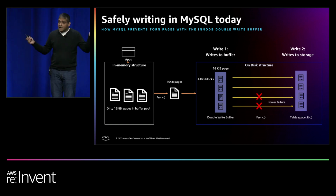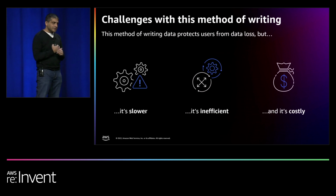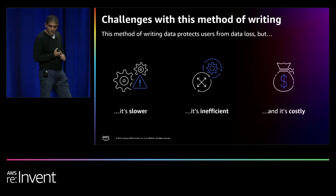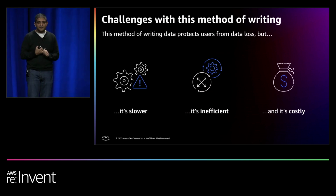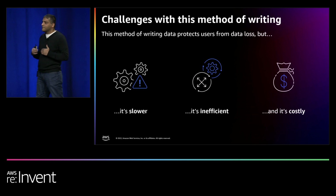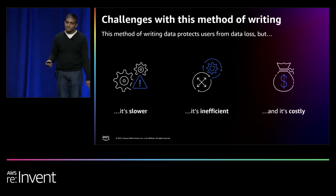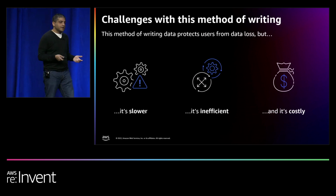This works well, right? It does the job. Your data is durable. That's the most important thing here. But it's got some downsides. It's slower because you have to write everything twice. It's inefficient from a throughput perspective, right? And depending on your workload, you may have to provision more IOPS because you're really writing everything twice. And so again, the question was, can we do better?